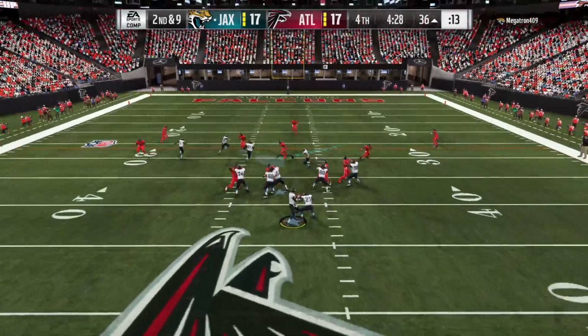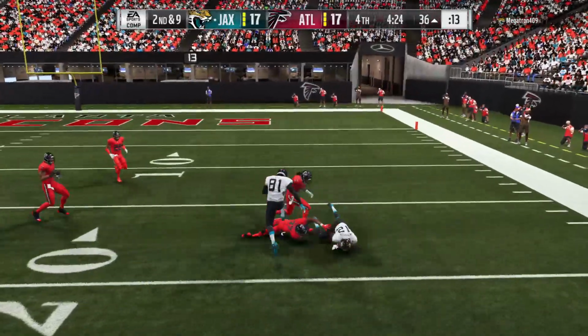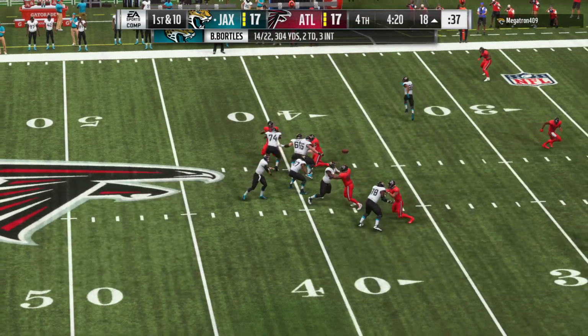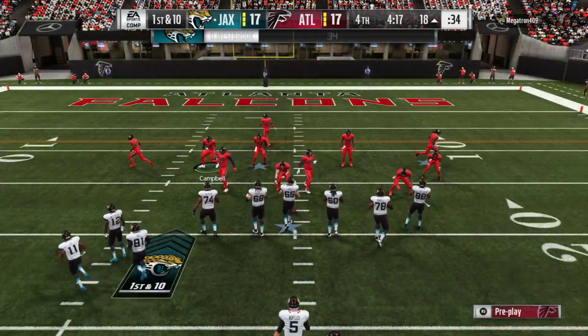Bortles to throw on 2nd down. Get this over to Westbrook. It's complete, and inside the 20 before he's brought down. Jacksonville first down on a pickup of 17.